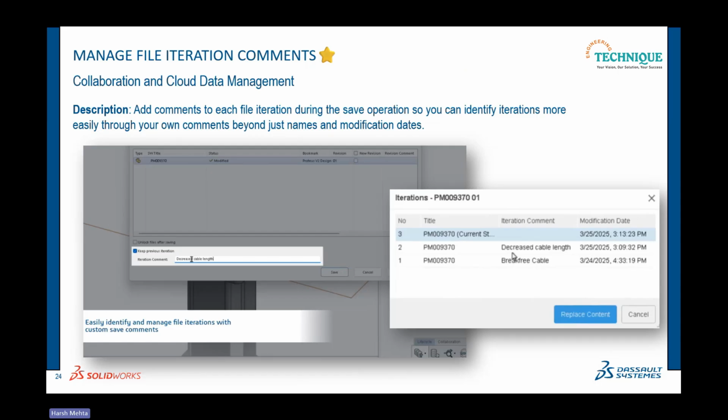Manage file iteration comments. So what is it? As I said before, now we are moving into 3D Experience SolidWorks. It is giving you collaborative data management, which is managed in our cloud. Some of your users might know that they are creating a PLM system backend in the cloud, so we can manage our data. It is reducing the creation of revisions of multiple CAD files with the same name, and it reduces creating trash data again and again.